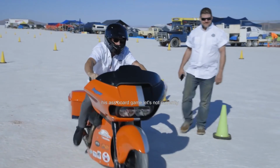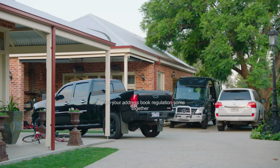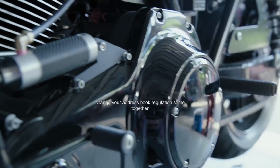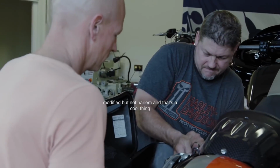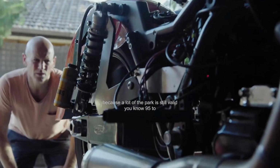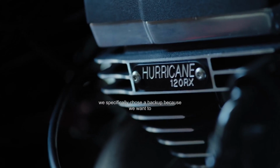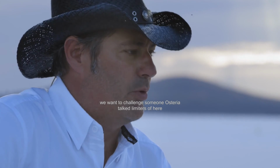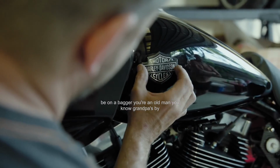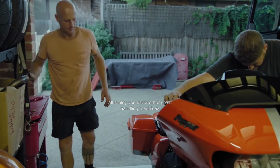I was asked by Dan Westnock, who currently tunes our race bike, drag racing, to put something together. It's modified but not Harley, and that's a cool thing because a lot of the bike is still Harley, 95 to 98% all Screaming Eagle Harley-Davidson parts. We specifically chose a bagger because we want to challenge some of those stereotypes. The myth is if you're on a bagger, you're an old man. It's grandpa's bike. In reality, they're great handling machines.